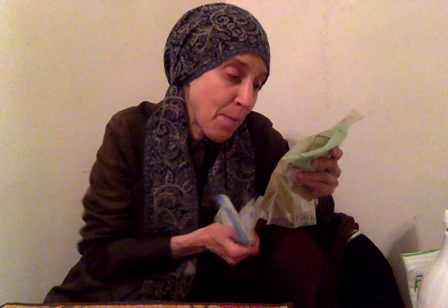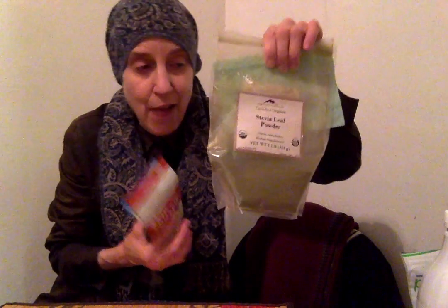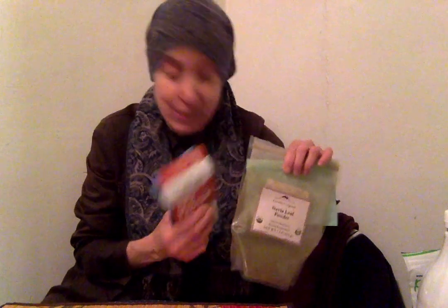And then for ideas for sweetener, if you're going to add another sweetener, whether you use the drinking chocolate or not, one of them is a Stevia leaf powder. This is sold by Mountain Rose Herbs, and it's a green powder. It's a green leaf that's just very sweet, but it's not sugar, so that's an option for sweetness.